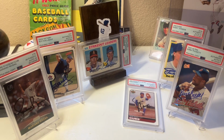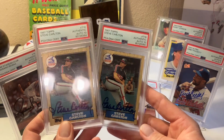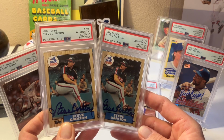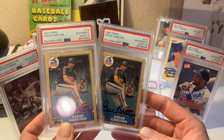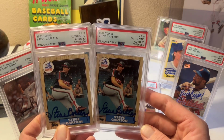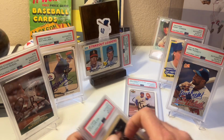Pair of Steve Carlton's here from 87. They both got 10s. Lefty here, really nice on the socks. You know, not a big time in his career. Toward the end, winding down in 87. But these were just so nice, I had to get them slabbed. So those got Auto 10.